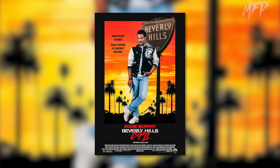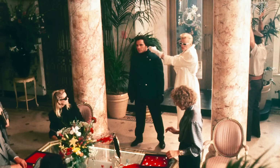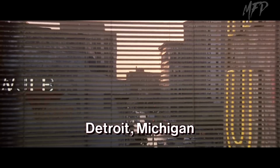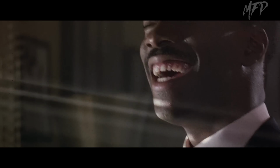Oh no, it's $67,000. With an added budget to a box office hit, came more flash in its 1987 sequel, Beverly Hills Cop 2. After first beginning with the robbery scene taking place in Beverly Hills, the film cuts once again to Detroit, Michigan, where we are once more introduced to our lead character of Detroit detective Axel Foley, played once again during the height of his fame by comedian legend Eddie Murphy.